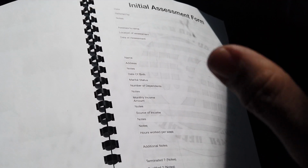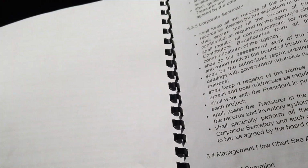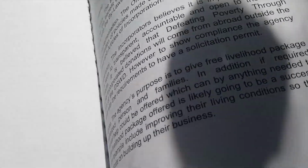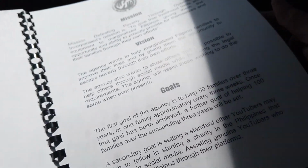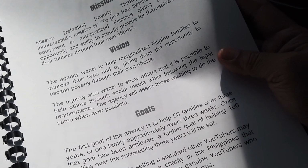So this is the one that's taken up my time, aside from doing the filming with all the recipients. At night, after me and my family had dinner, I will be the one sorting this, writing this, all the different scenarios that I could think of that will happen to the corporation. And it covers how policy making will be done, like planning, implementation, and monitoring and evaluation, and all the different things like the mission, vision, and goals of the corporation. It has improved as well.